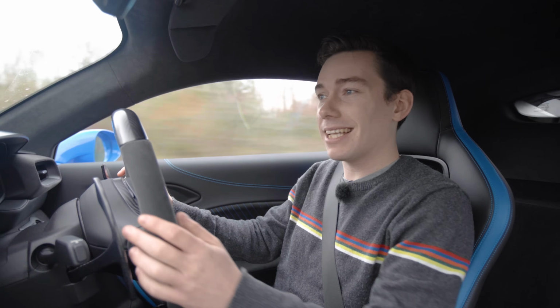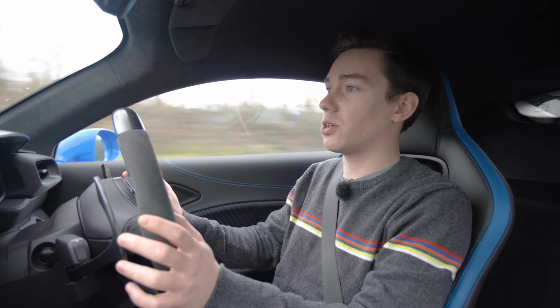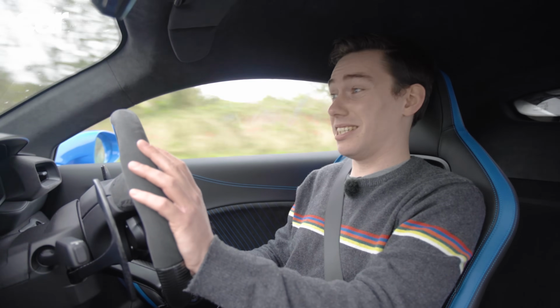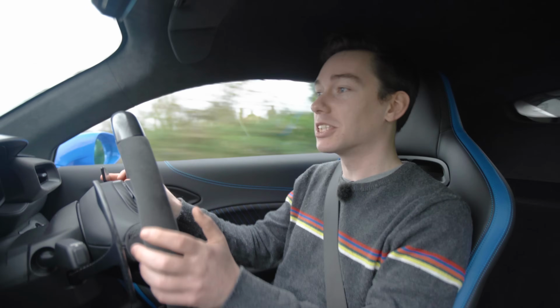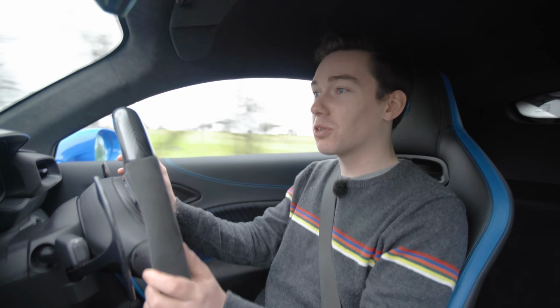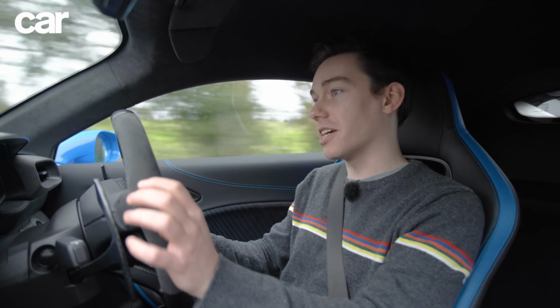It's compliant, yet there's still plenty of body control to the point where you're hardly getting any dip under braking coming into corners, and body roll coming out, well, I don't know, it just doesn't seem to exist. It's just so easy to get into a rhythm with this thing as you swoop from corner to corner, that low center of gravity and mid-engine layout making it just so agile and alert to direction changes.